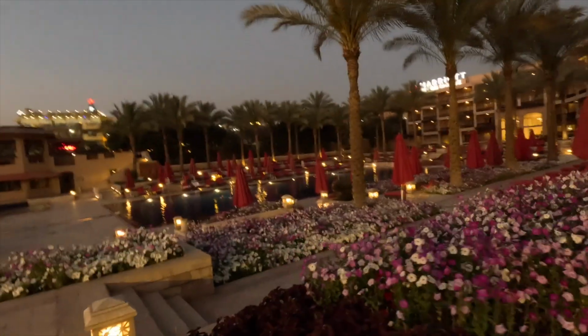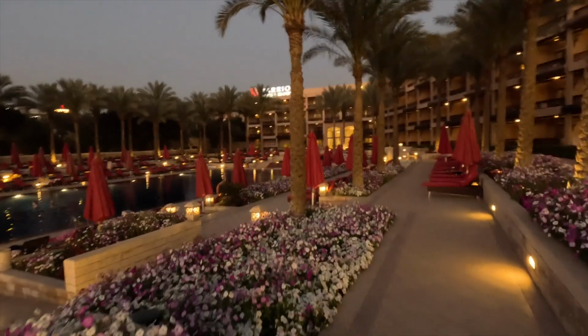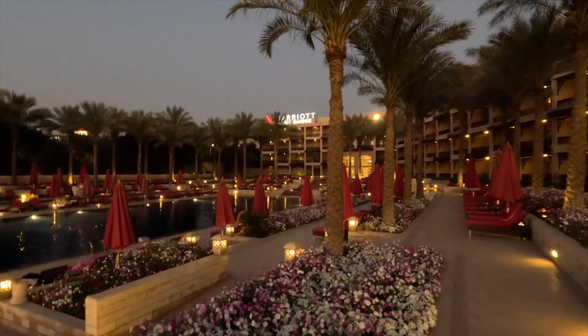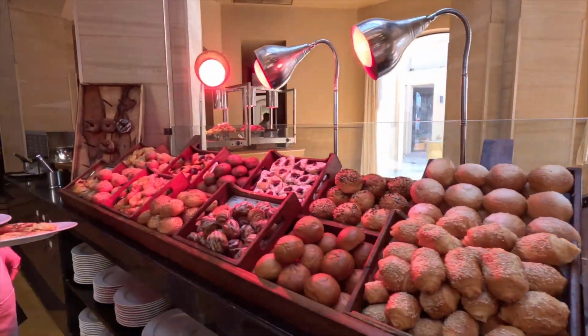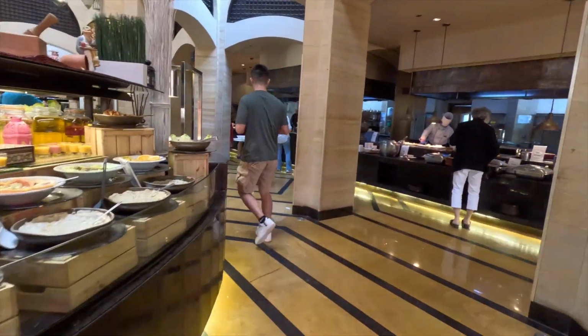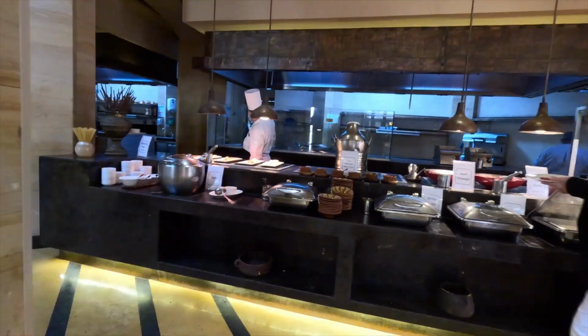The hotel also has a beautiful swimming pool surrounded by lush gardens and palm trees. You can take a dip in the pool or relax in one of the mini sun lounges. The Meena House also has several dining options, including the incredible 139 Pavilion restaurant, which serves delicious traditional Egyptian cuisine.